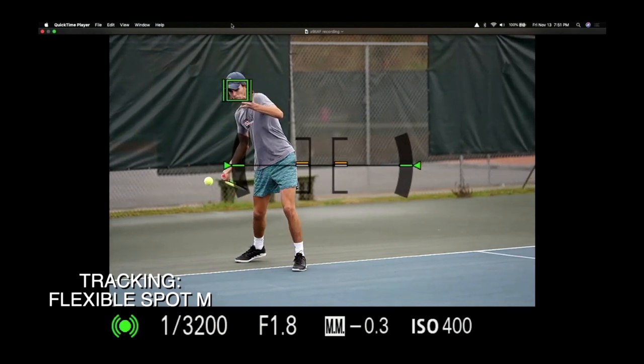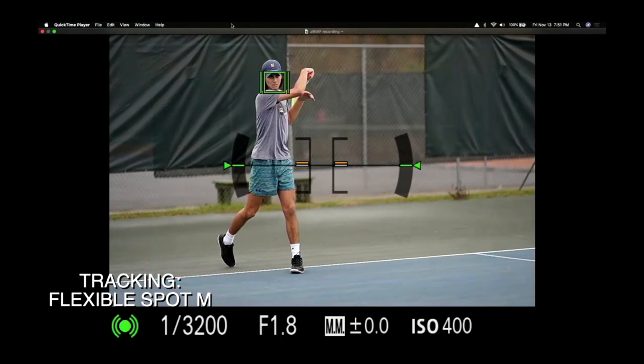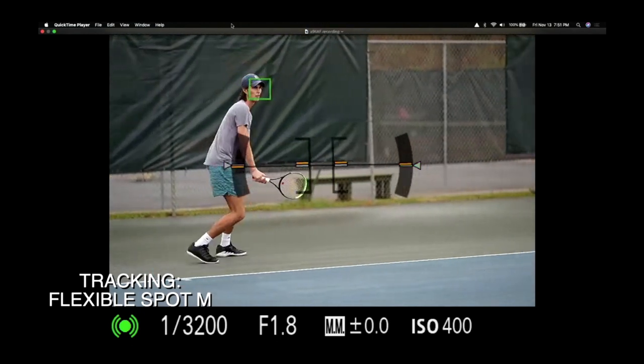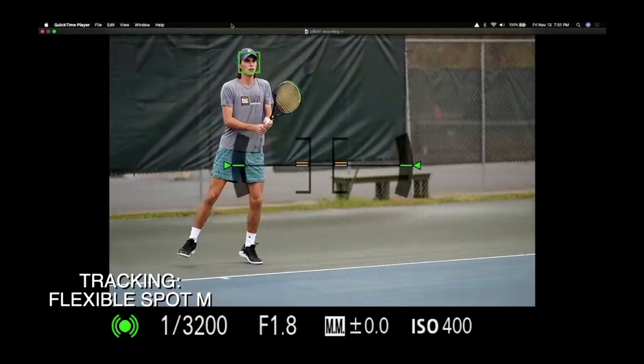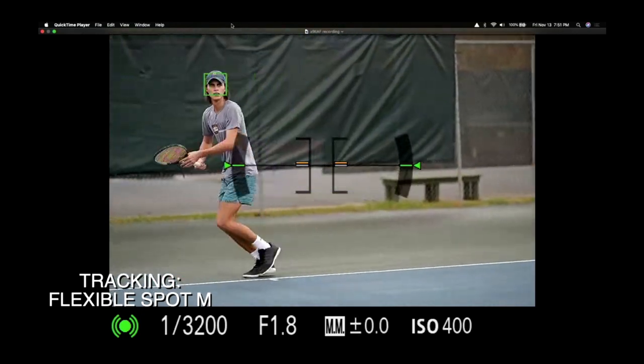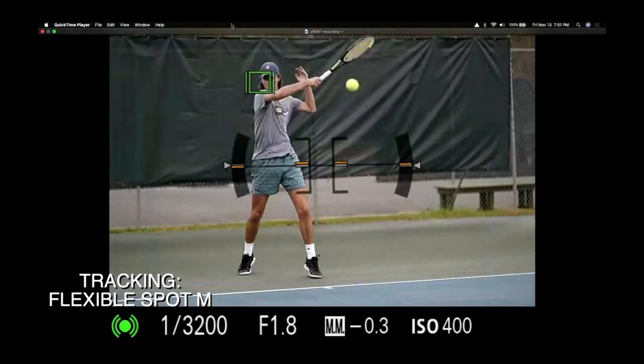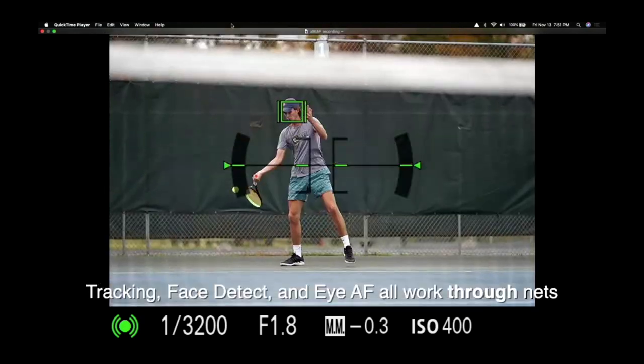What I've done now is I've slowed the video down so you can actually see it working. And every time it takes a picture, it's going to give the big, huge blue box to show you that it was working. And then you can kind of see how tracking is working. When it can't achieve tracking, it goes back to face detect and IAF.